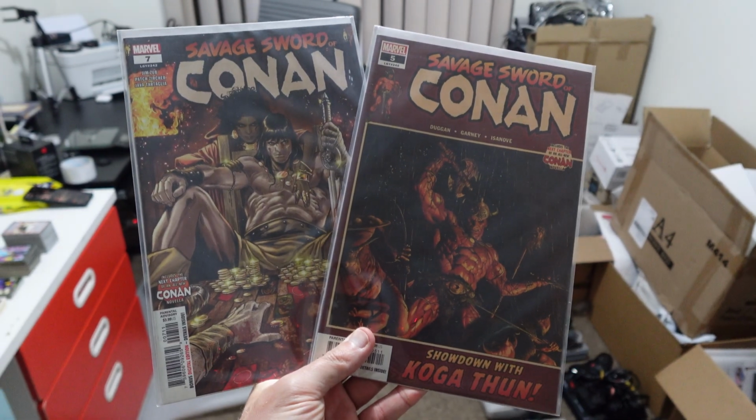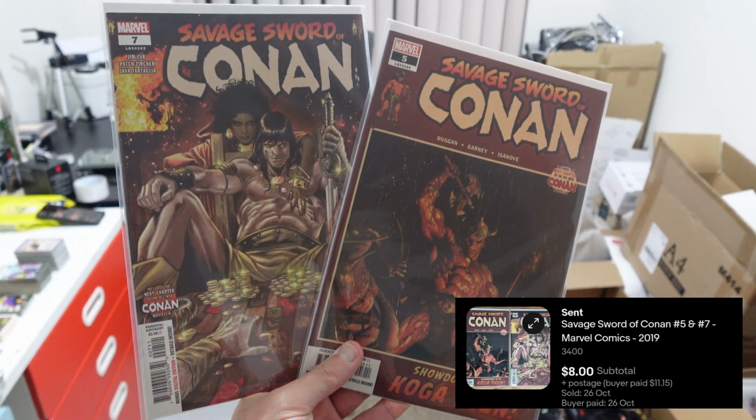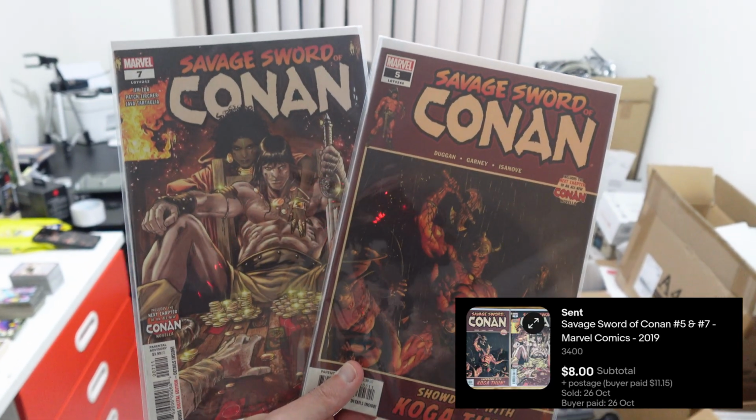And then finally we had this pair of Conan Savage Sword comics, and we got $8 plus postage for the pair. So a nice selection of sales this weekend. Always good to see stuff continuing to come through. So I did manage to get all of the gaming lot listed and all of the Babylon 5 stuff listed onto eBay too, so all that is now listed on there.